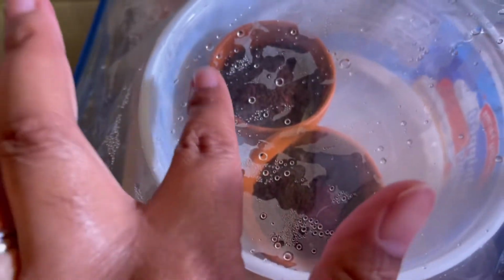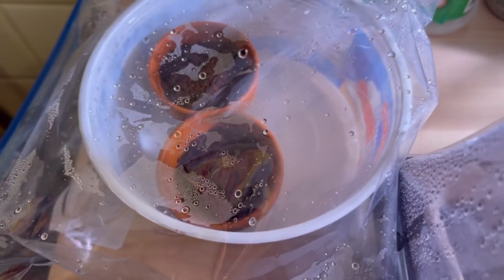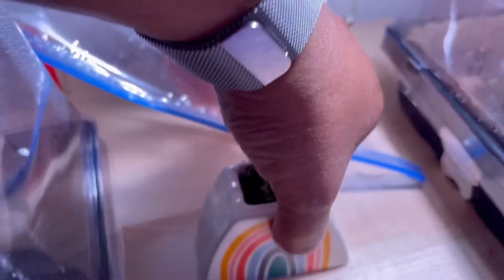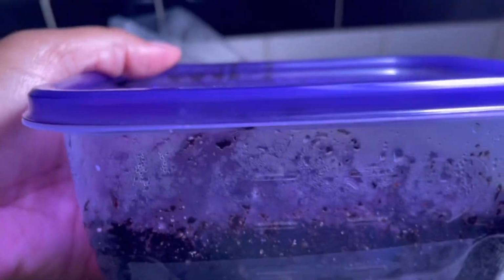Still nothing from the strawberry. And still nothing from these two that I got from the buzzy seed kits at Five Below. And those were planted Sunday. They were on a heat mat, but still nothing yet. I took them. Oh, this is my rainbow succulent. The moss rose. And here are these guys.